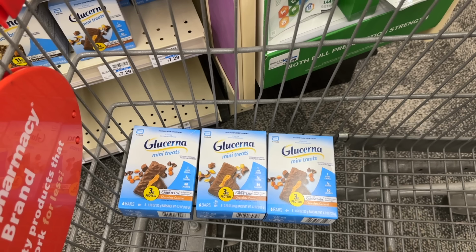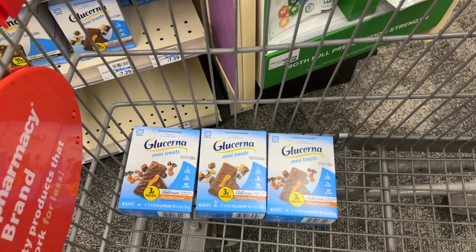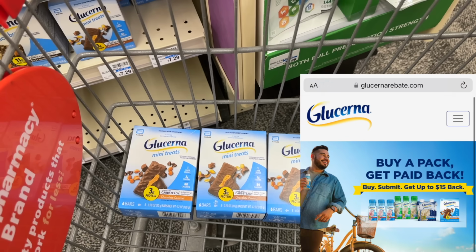I'm going to use 3 of the $4 coupons from the 1/7 save, and I should pay out $9.87 at the register. Then I'll get back an $8 extra buck, making my final cost $1.87. And then I'm also going to submit back for the total cost of one of these boxes, which should be $7.29 back. If that comes back, these should be a $5.42 moneymaker. So fingers crossed that all works well.